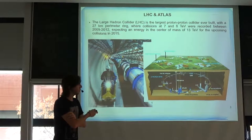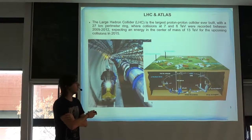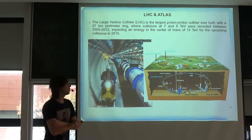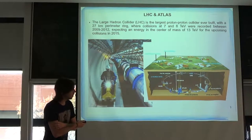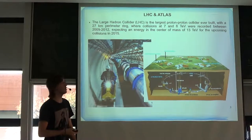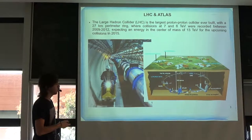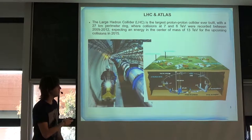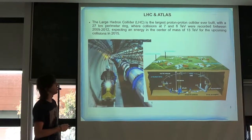You have four detectors on the LHC: CMS and Atlas, the two general purpose detectors. Another one is ALICE, which is made for studying ion-ion collisions. And we also have LHCb, which is mostly for studying B-physics. The whole tunnel is underground, 100 meters below ground, as you can see here in the diagram.